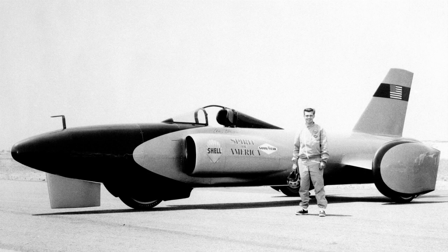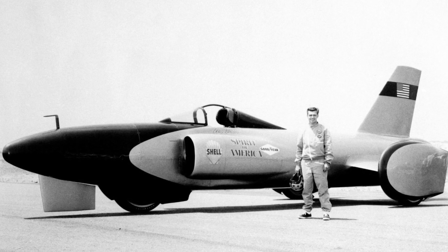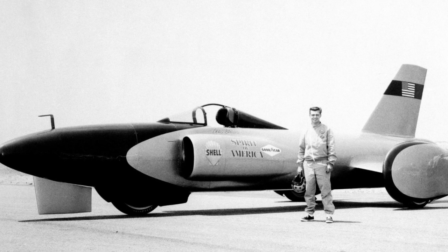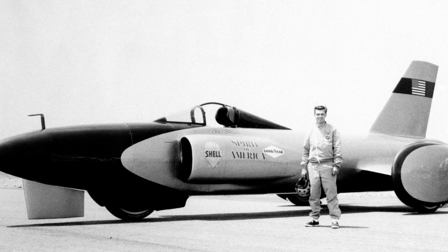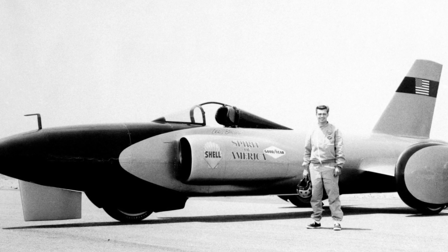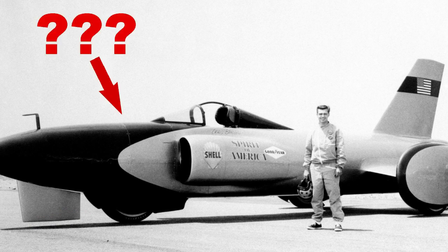Alright, so here we have Craig Breedlove's Spirit of America jet car in its 1963 configuration. The previous year, the car didn't have a tail fin. That was the most noticeable difference. I'll do an episode later about that. Craig at Bonneville in 1962. Total disaster. But right now, it's 1963. Spirit of America has a brand new tail fin. It's got the steerable nose wheel. And it's got something else hidden under its aluminum skin.